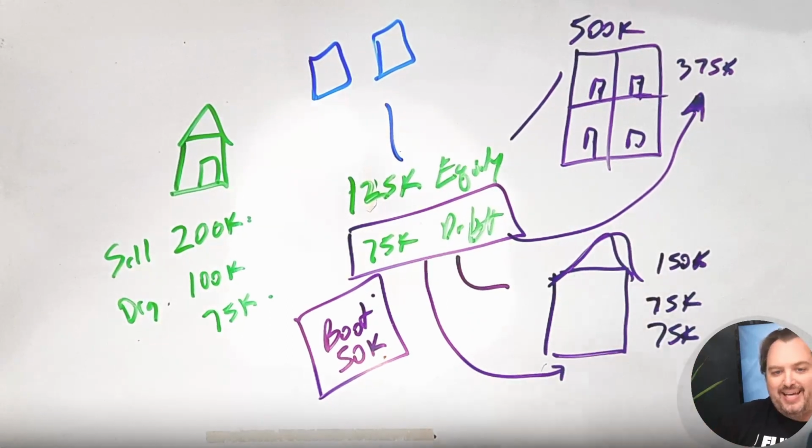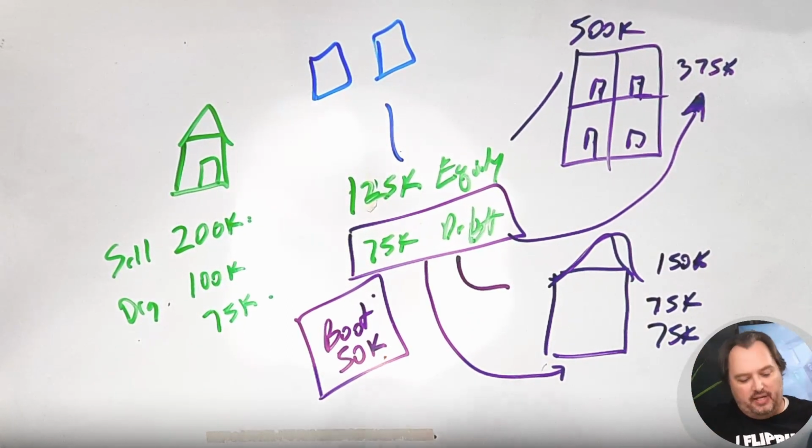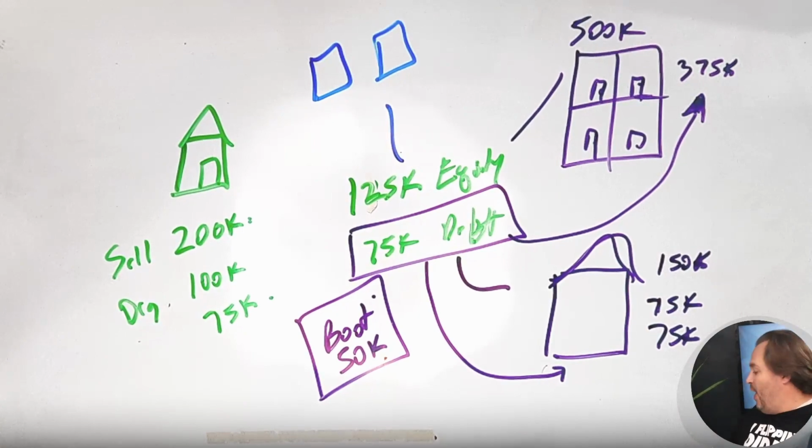instead of one property. Can you do that? Absolutely. Now, why would you want to do this? Well, one of the reasons is the house has appreciated considerably, and you can take that money and invest in 2 new houses that will go up in value over time as well. You've got more increase, more leverage that's going to go up over time. So that may be a reason that you want to do that.